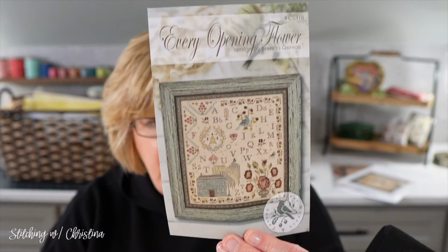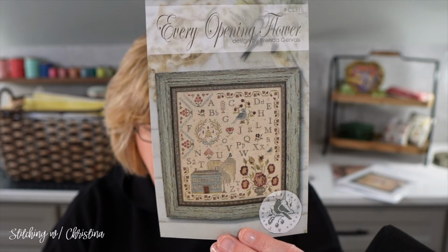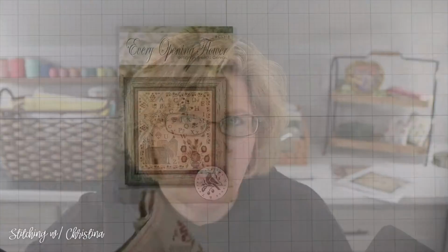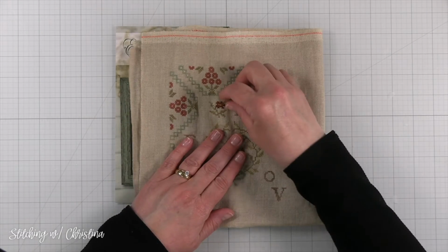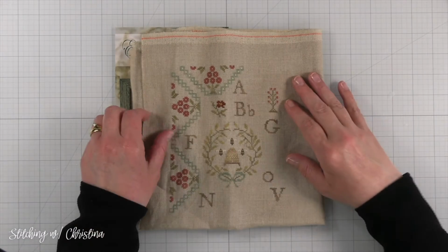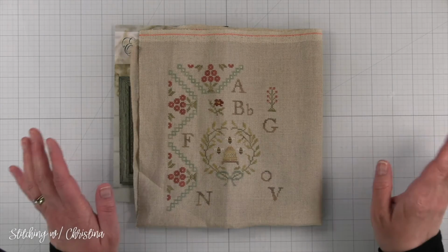But that one is this Ever Opening Flower. I showed this at the beginning of the year, and I love this. Another Brenda Jarvet. And I did do some stitching on it. I think I shared with you last time that I've gotten some stitching done. Got a random thread there. And I think most of this was done. I added a couple letters. That was all that I've done.